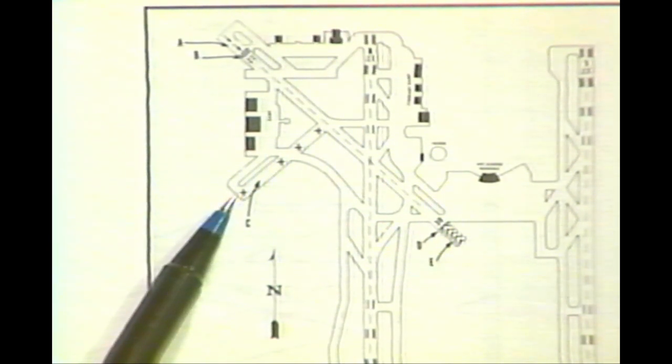Drag strips often look like runways from the air. Or they may be former runways, yeah. Often, to prevent people from drag racing except on the weekends or the prescribed times, they put a chain across there, and it could be marked with X's as a closed runway. So you would never want to make an approach there unless you had to.